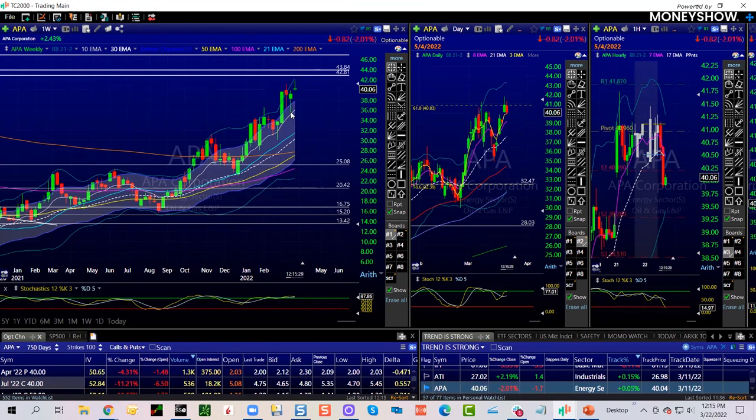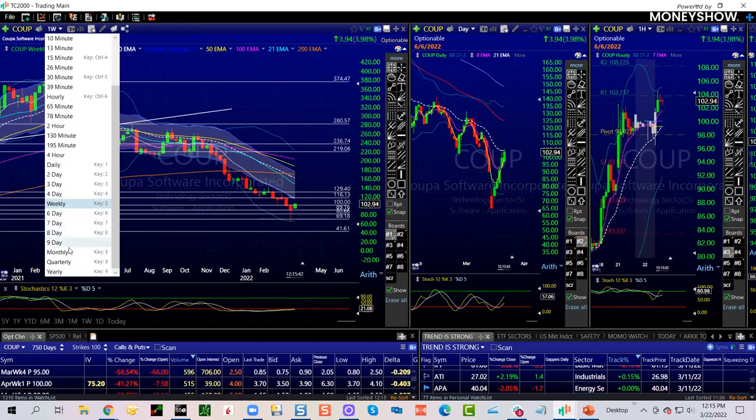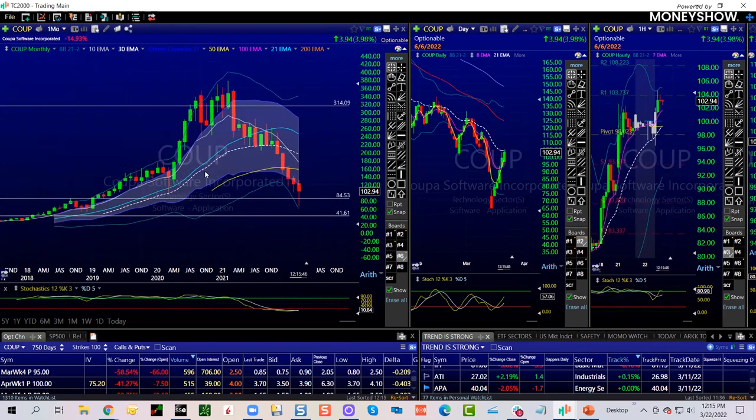This is really important if you are a trend trader to have a 10 week moving average on a weekly chart. You can also use it, by the way, on a monthly, like for example, I love to show this one as an example of distribution. Okay, Coupa Software. I happen to know this company. It was a tech short recommendation when it did this.